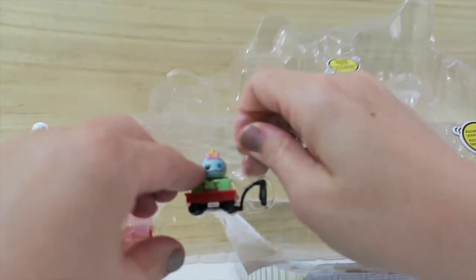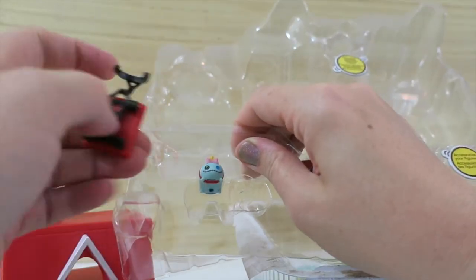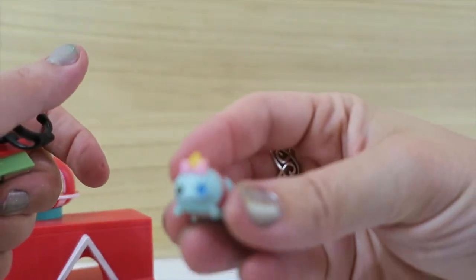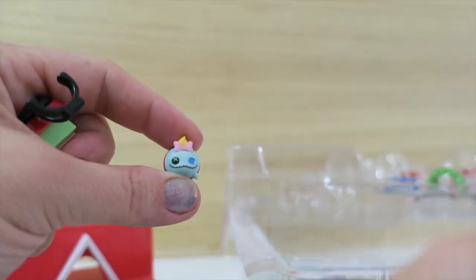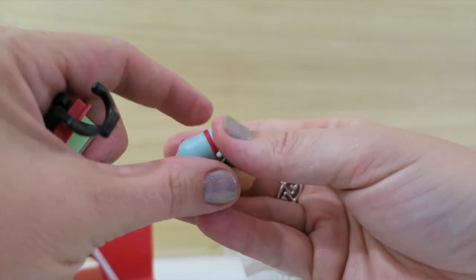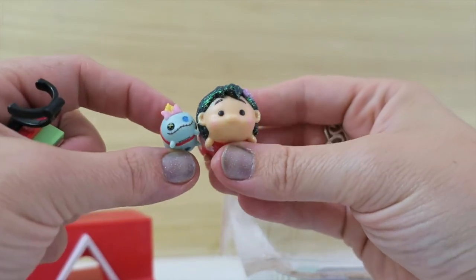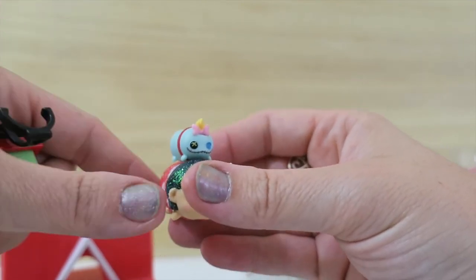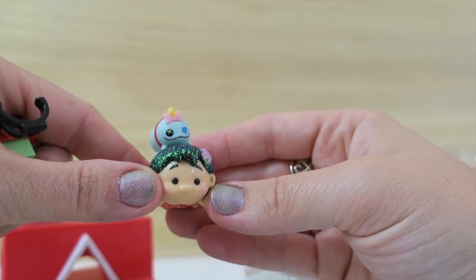Then the other figure is Lilo's little doll. This is one of the smaller ones as well. You can see the size next to Lilo is perfectly sized. And it's got the cute little hair detail. You can stack them up as well. So that's what those look like.